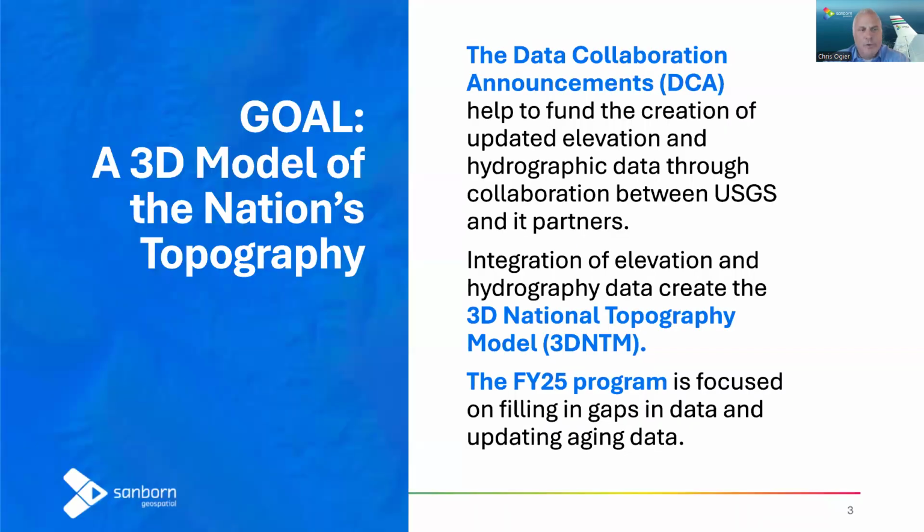But this program, first off, is the data collaboration announcements. It used to be called a broad agency announcement, but this started in 2010, 2011. And the whole goal of the 3D National Topography Program was to map the entire United States, including Alaska and Hawaii and the Marianas Islands, Guam, Palau, American Samoa, those areas, with a standardized elevation model.